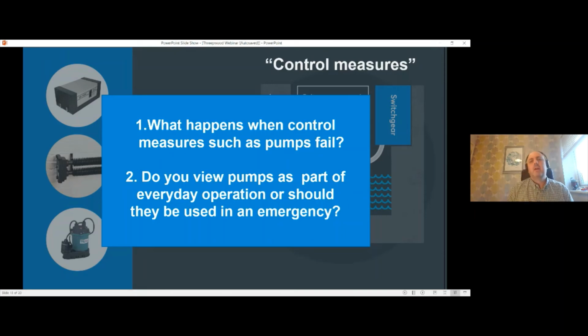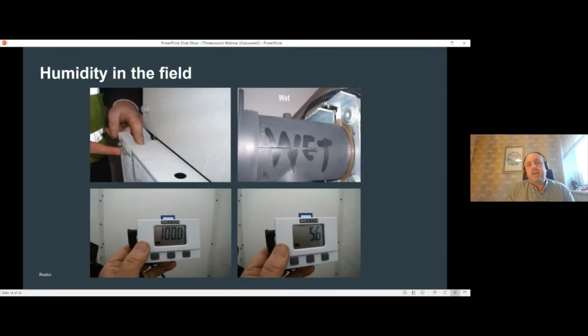I would say that if your pumps are running more than a few times a week, you perhaps need to take a very close look at the building integrity. Humidity is out there in the field. It's everywhere. But you can see here in the example, we've got pooling water on the equipment, 100% relative humidity at 5.6 degrees C. This can get out of hand quite quickly if we are not mindful and don't focus on keeping things in check and under control.